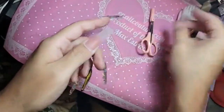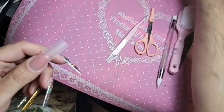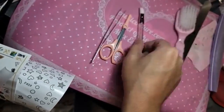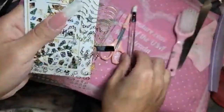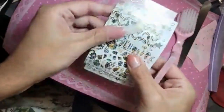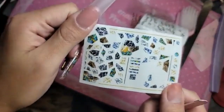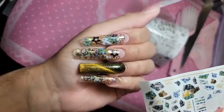And now we are ready to begin the snatching of the phalange. Remember, you guys, there are 3 essential tools when applying stickers, and they are pink tweezers, pink scissors, and our pusher. So now we're going to use these beautiful marble jade stickers. And we're going to do this really dope design.